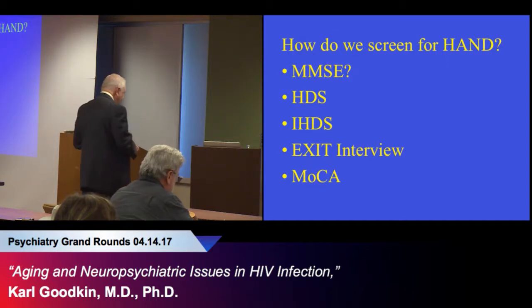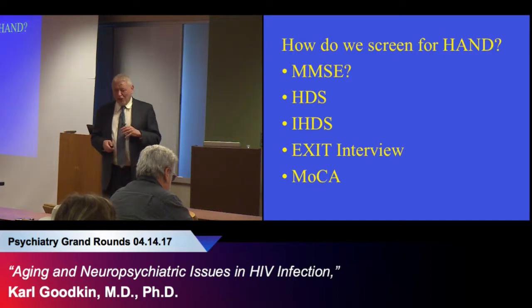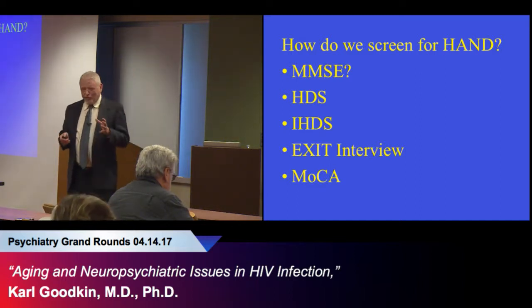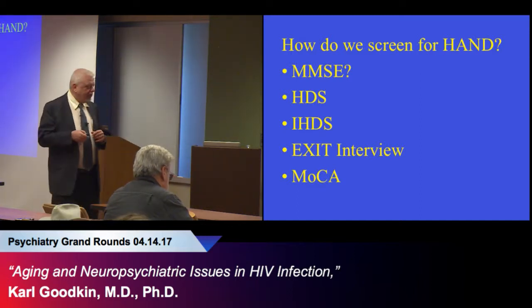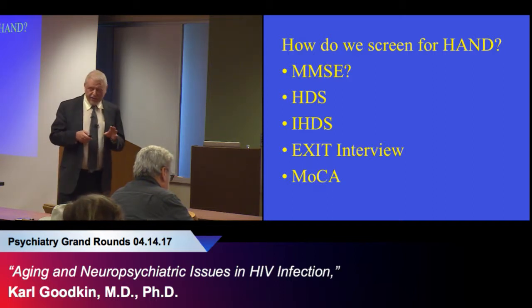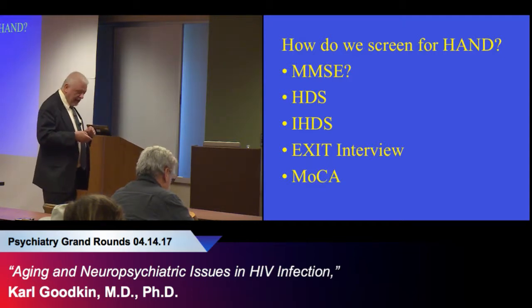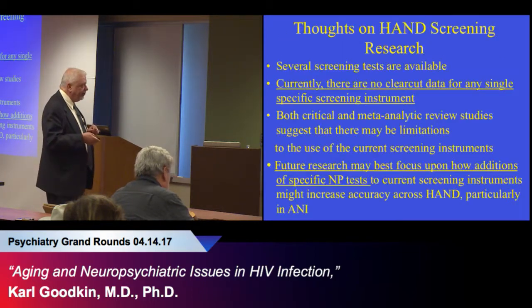The MoCA, the Montreal Cognitive Assessment, was actually thought to be the answer because it was going to be a mix of cortical and subcortical tests, but it turns out that it hasn't been that specifically useful for HAND, although it is very useful for mild cognitive impairment in the general population.